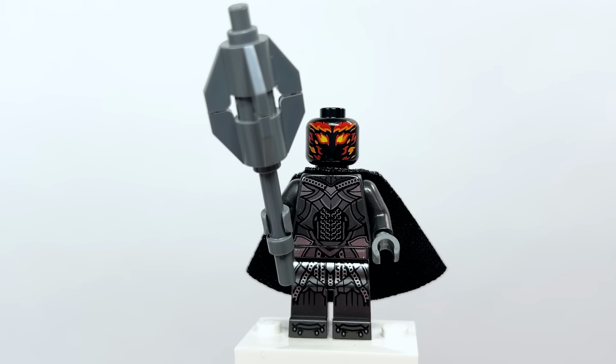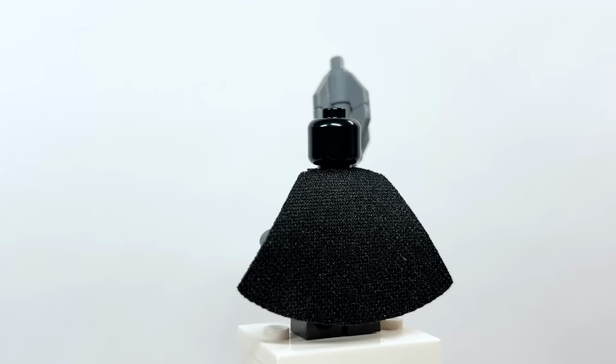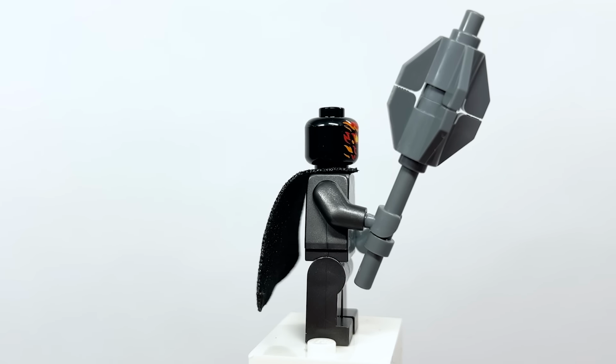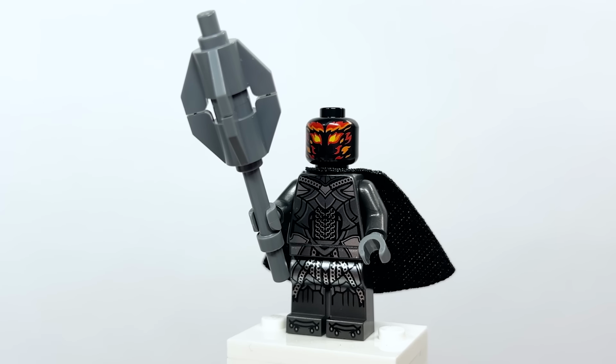I love how his mouth is missing. Like, the attention to detail. That's so fun that they got to do that. This cape piece, you can flip this up here. We got some really detailed back torso printing. And then when you come on over here to the front, look at that. It's incredible. Incredible leg printing.